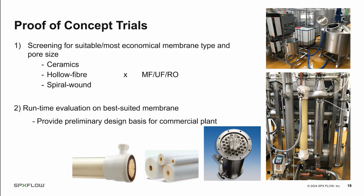In another set of trials, we wanted to make a kind of proof of concept and find the most optimum combination of membrane configuration and pore size to be able to concentrate the proteins in a plant-based beverage. So the first leg of this trial was to screen for the most suitable or most economical membrane type and pore size. We tested ceramic membranes, hollow fiber membranes, and spiral wound membranes, both in microfiltration, ultrafiltration, and RO.